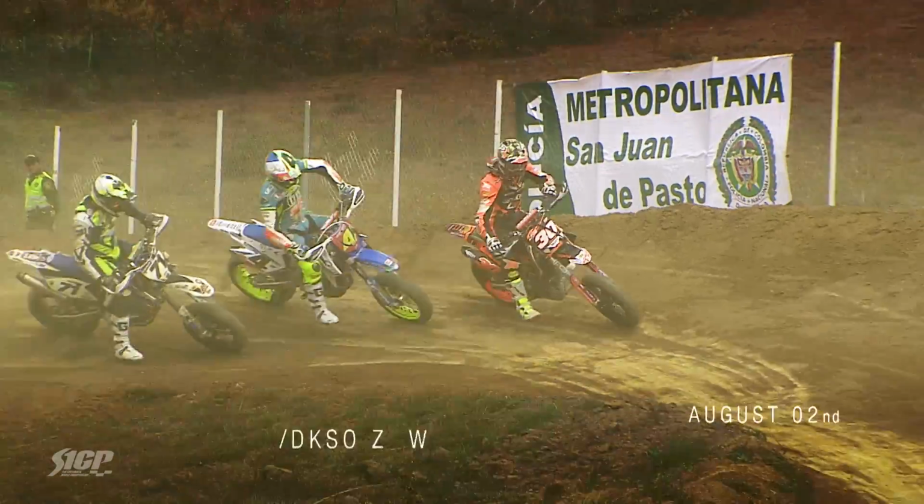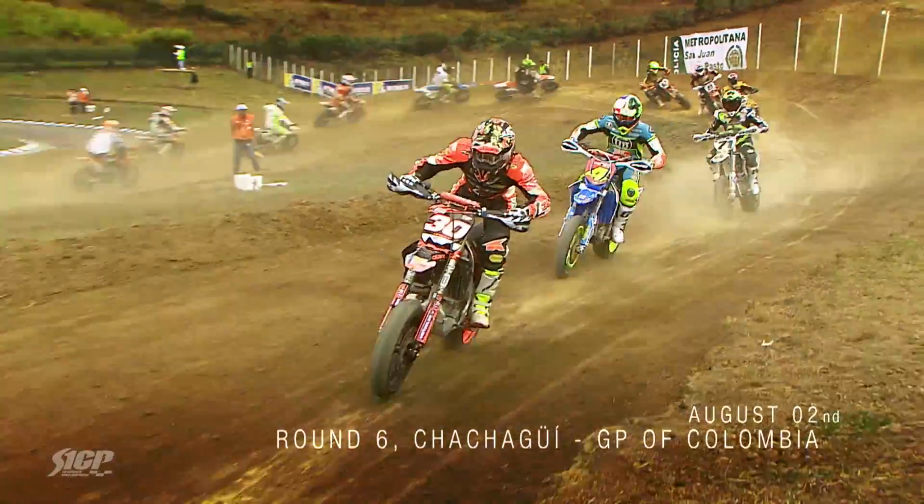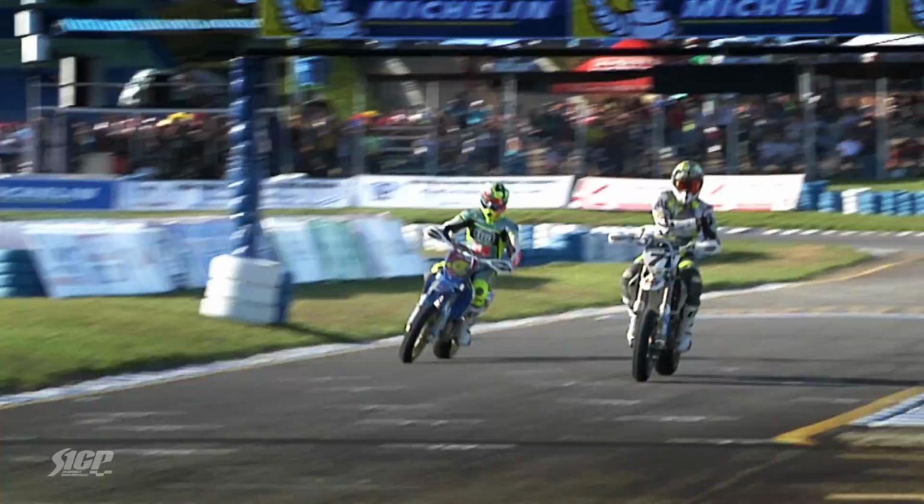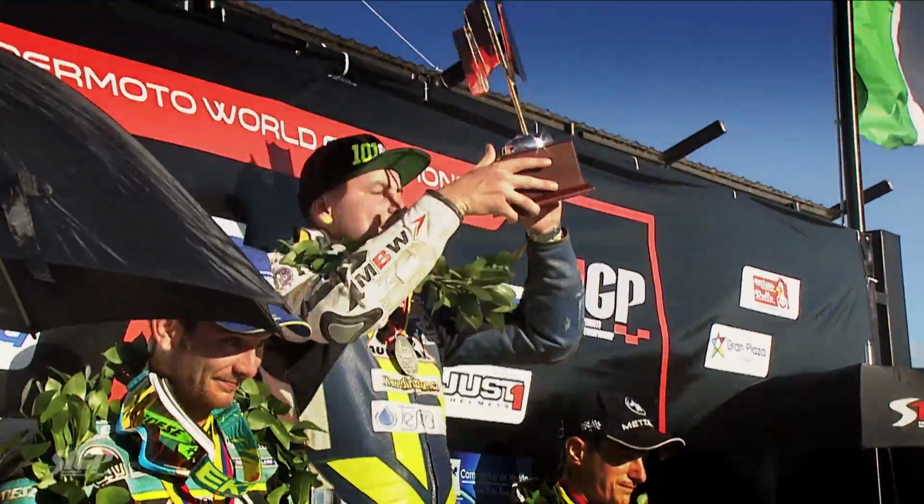And in front of the biggest crowd of the season, Hoellbacher took the challenge to Chareyre and Lazzarini with an emphatic double moto victory in Colombia. The podium is not so far away. Chareyre is only 5 points in front of me.